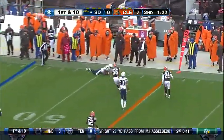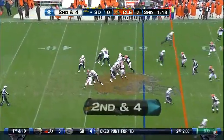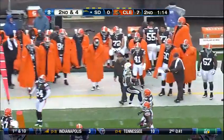Rivers on 1st and 10. Slings it towards the sideline. It's caught. Down, minute 19 to play. This is 2nd and 4. Again he goes to Brown. Brown goes right for the marker.